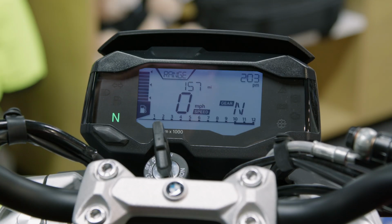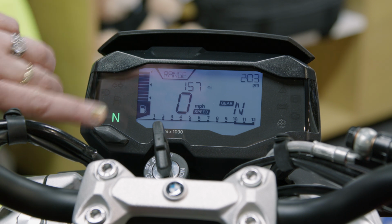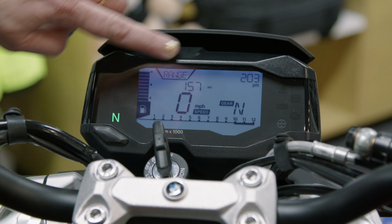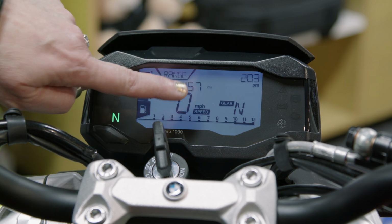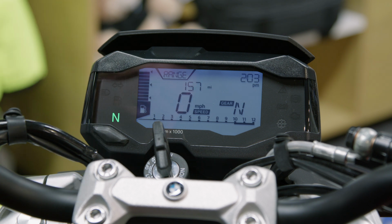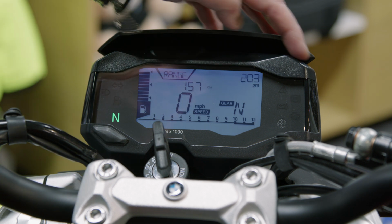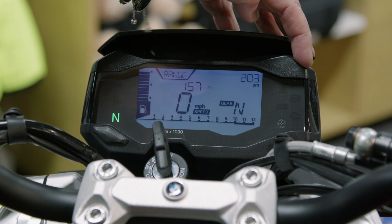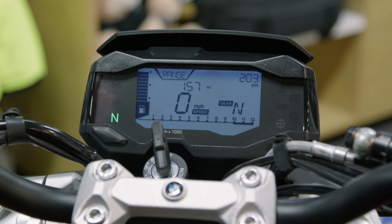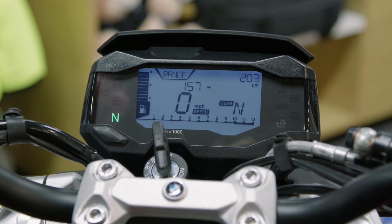We have a really easy to read information display on this bike. You can see you have your gas gauge here, it's a nice visual. You also have your range till empty, that will come up. You have your speed and your RPMs and of course gear position indicator. The light you see here is your ABS light. ABS is standard on all these models and is a nice safety feature on the BMW line.